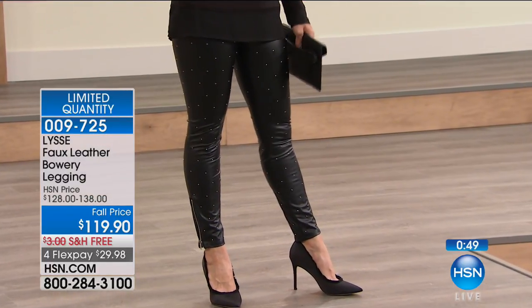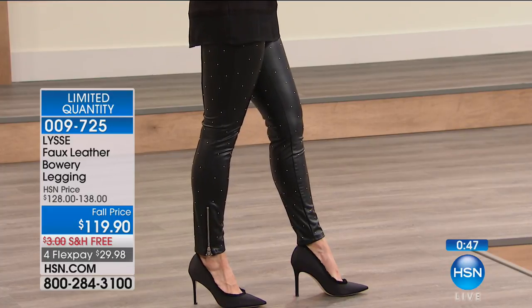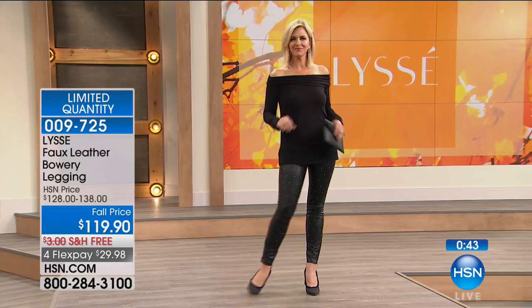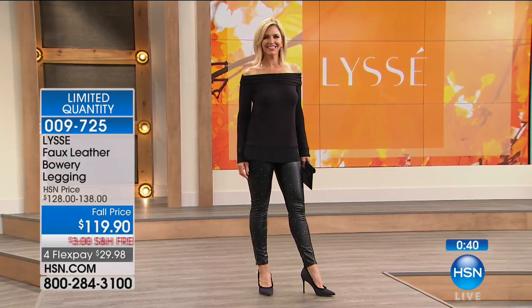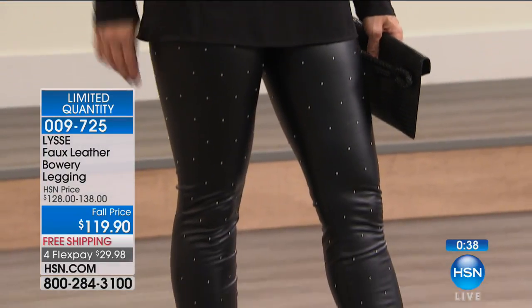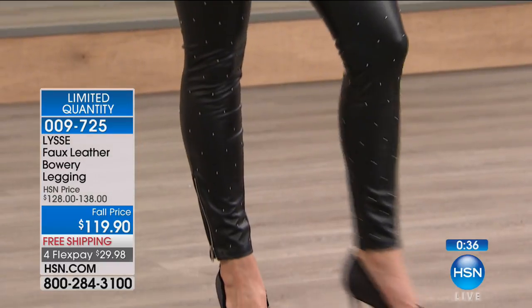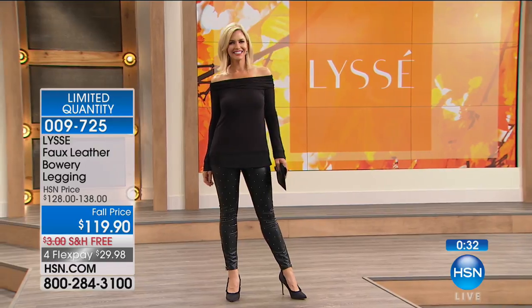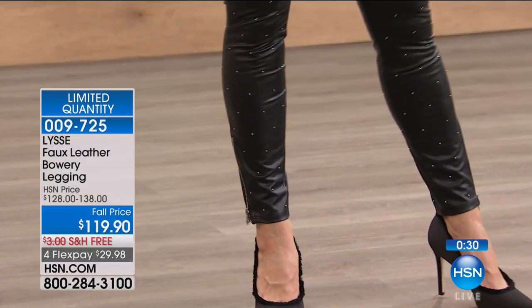Really, ladies, if you can't see, there's a bit of a trend going on here. We've got really cool vegan leathers. Leather in general, of course, is such an important fabric to have in your wardrobe for fall and for the winter months. But we've done it in a way that's going to get you that fashion fix. Look at this style with that zipper down the ankle. It is designed with that four-way stretch in it.